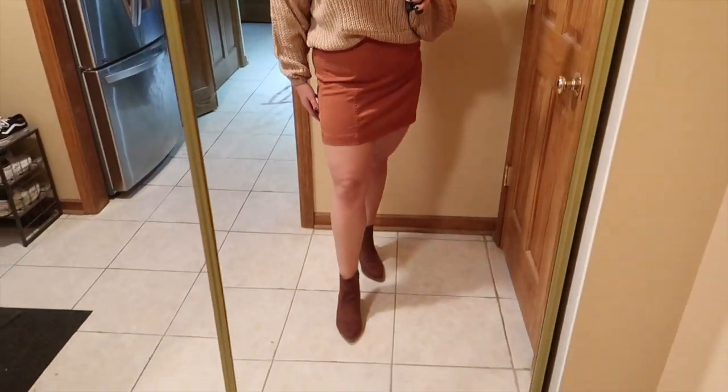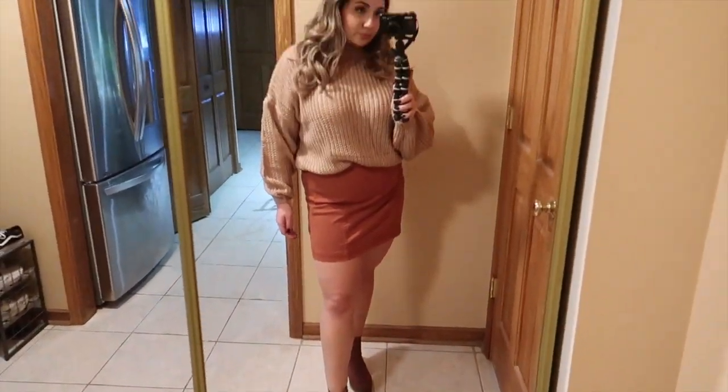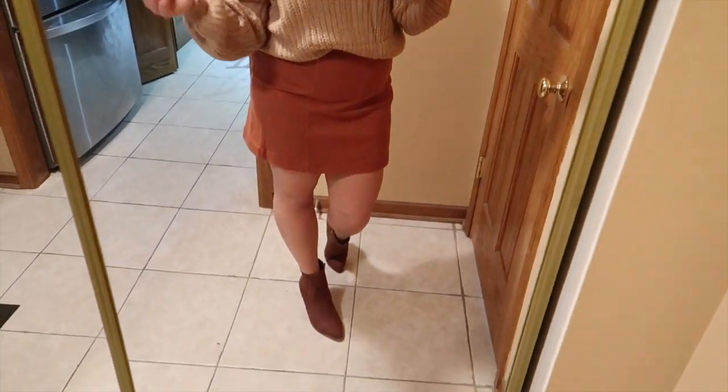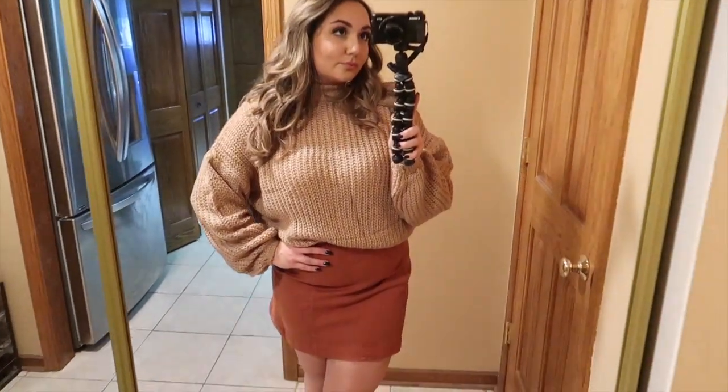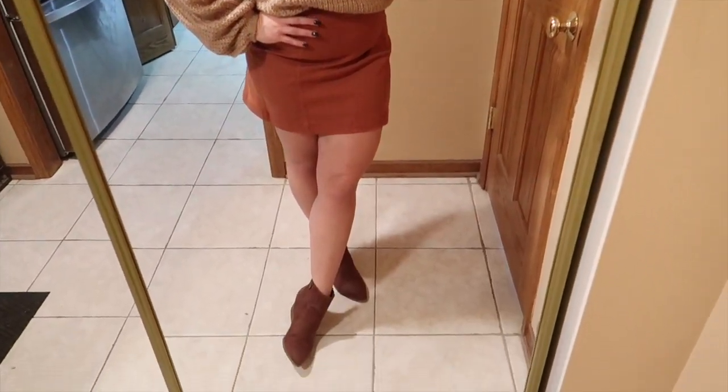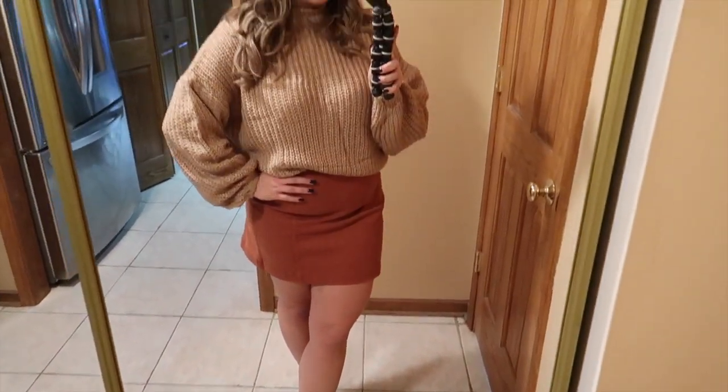It is from the brand Wild Fable. I love this skirt so much. And I went ahead again and paired it with those Western booties from Walmart, Time and True. I'm obsessed with this look. I love all the warm, rustic tones. I just love warm tones in the fall, and it's just so cozy. And I love this so much.